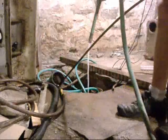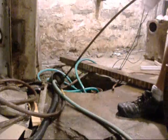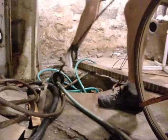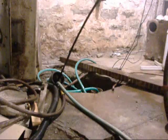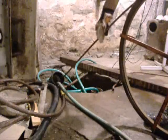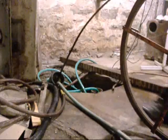Isn't that fun? Run a little hot water over it. Pull it back. Run the rag over it. Get it onto the cable holder, and I tore a glove and just threw it away. I forgot to put a double glove on. I always wear double gloves.